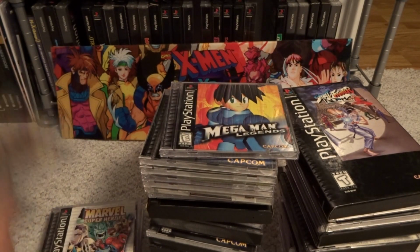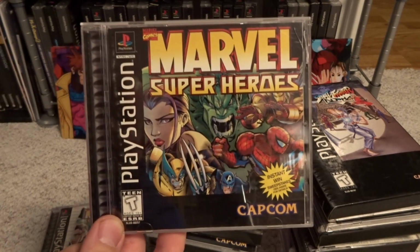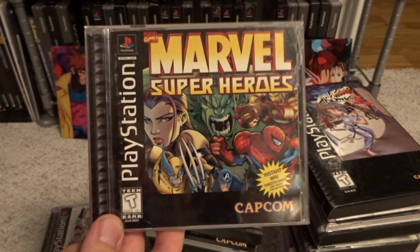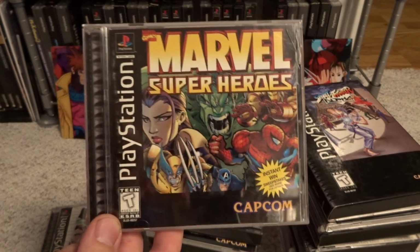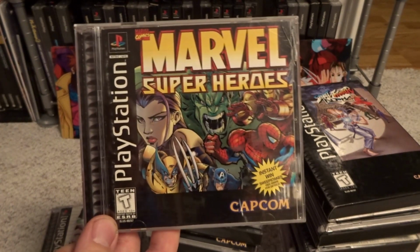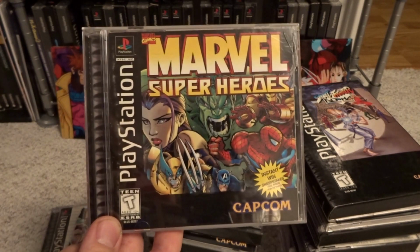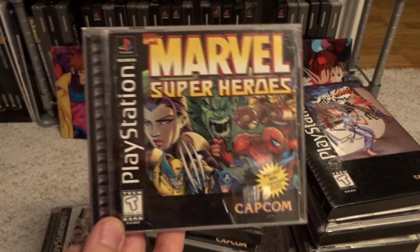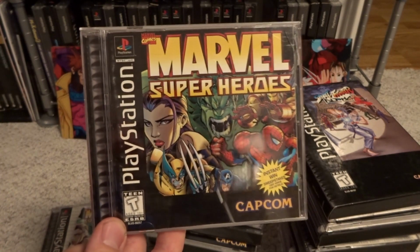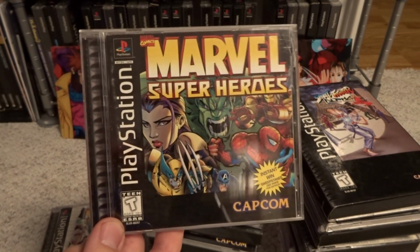One that I bought initially new for the PS1 is the original Marvel Super Heroes. I thought this was such a cool game that came out at the time, having some of the big heavy hitter Marvel characters from across several of the different titles, all in one fighting game. And I really liked this game in the arcade. When it came out on the home version, I bought it right away. I actually had it on the Saturn and the PS1. The Saturn version was a little bit better, so I sold my PS1 copy, and then ultimately ended up buying this one back several years later.